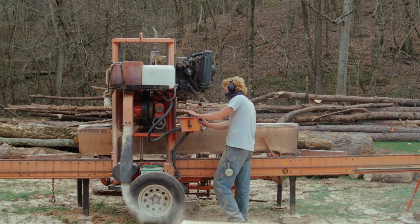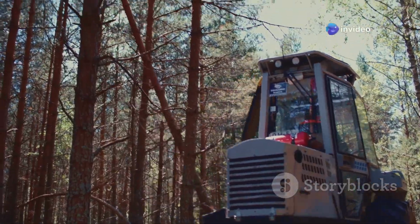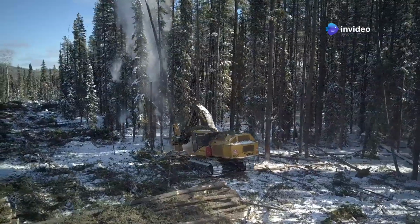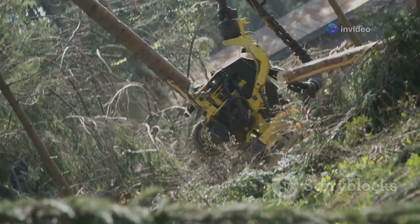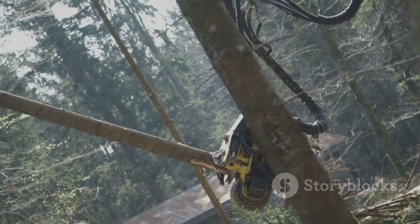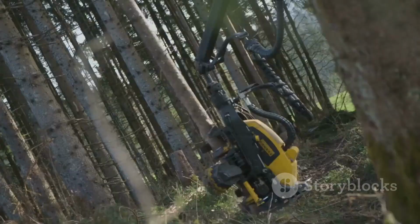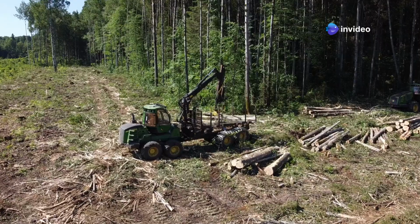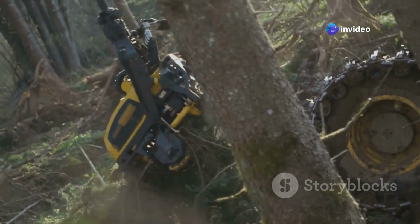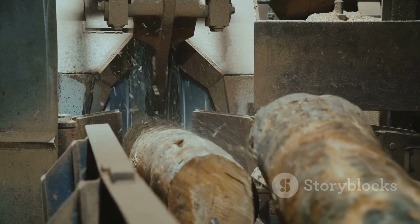Hold on to your hats, folks, because now we're talking about the big leagues, the Mac Daddy of logging equipment, the harvester. This beast of a machine is like the Swiss Army knife of the logging industry, capable of felling, delimbing, and bucking trees all in one smooth operation. Imagine a feller buncher, a delimber, and a processor all rolled into one. That's the harvester. It's got the power to cut down trees, the precision to strip off the branches, and the brains to measure and cut the logs to the perfect length.